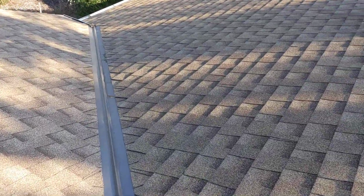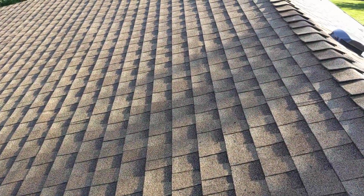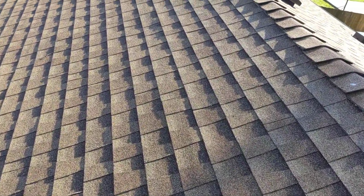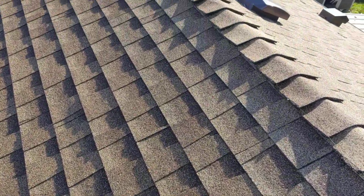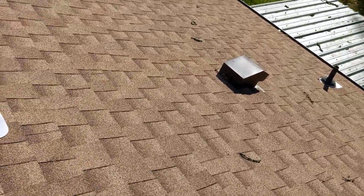At the time of inspection, this roof is in near new condition. Our suspicion is that this roof was installed within the last 3 to 5 years. There is very minor roof wear, in particular at the south-facing exposure. I'll show you what that looks like.